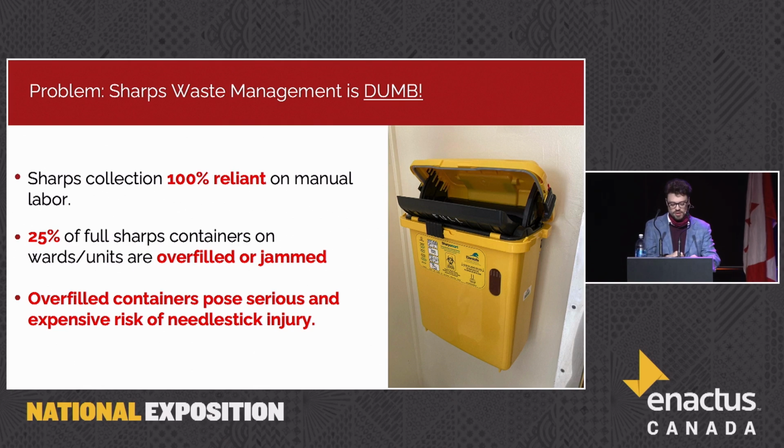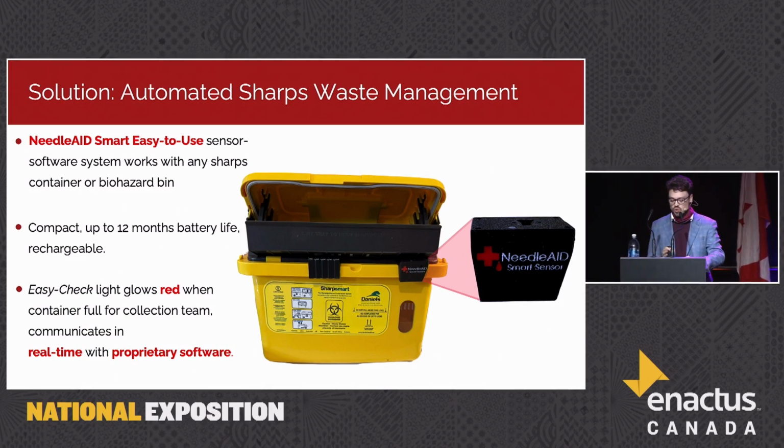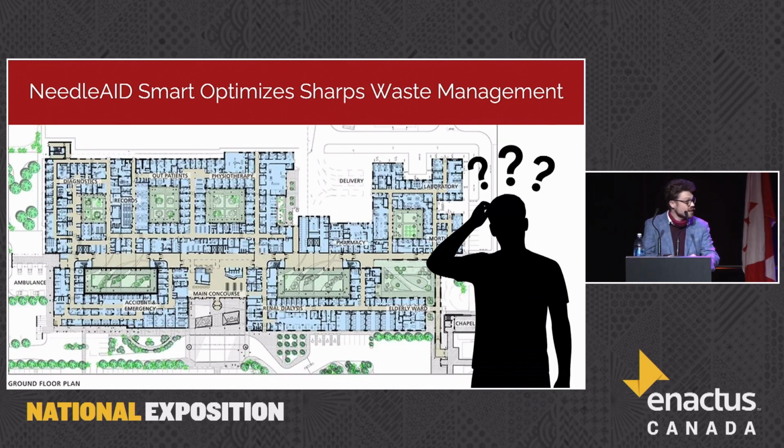That's why we created NeedleAID Smart, our easy-to-use sensor and software system that works with any sharps container or biohazard bin. It has a 12-month battery life, and it blinks red when the container is full to signal a change to cleaners. That's super simple. A monkey could do it, but it's not enough, because cleaners don't have to deal with one container. They have to deal with 1,000.